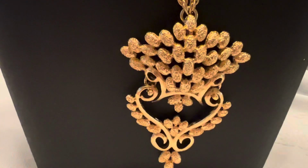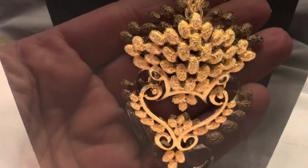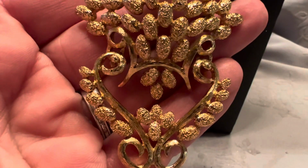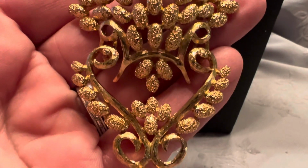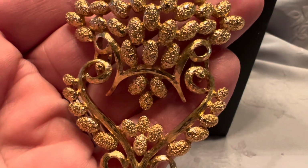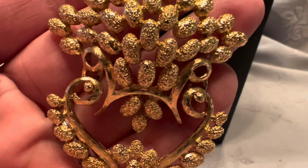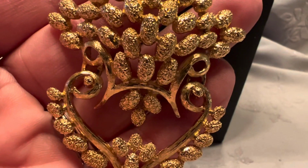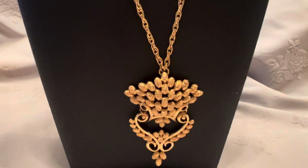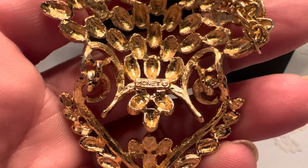There are quite a few pieces in the book that are very similar to this necklace. This piece is quite the showstopper with its design. A lot of the pieces of Monet jewelry, they kind of mixed up their textures. You'll see pieces that are both textured and non-textured. You'll also see pieces with combined finishes that are both matte and glossy. There's the marking on the back of this beautiful necklace pendant.